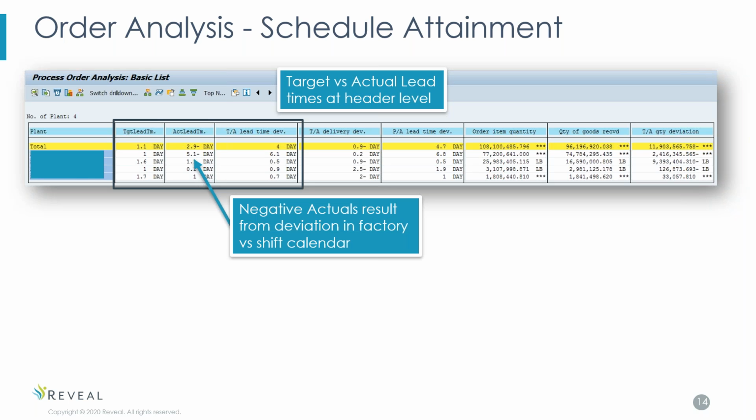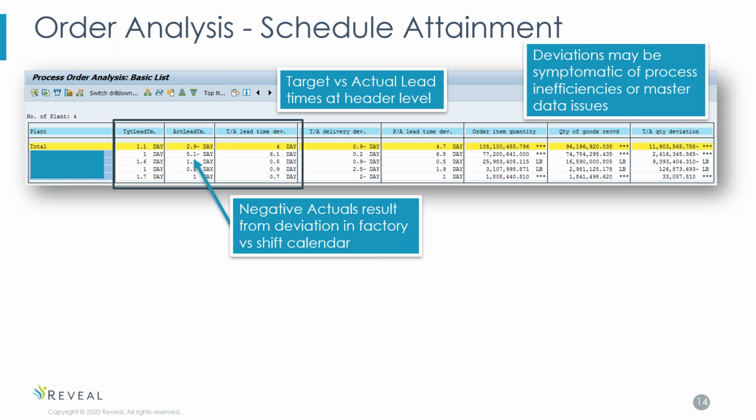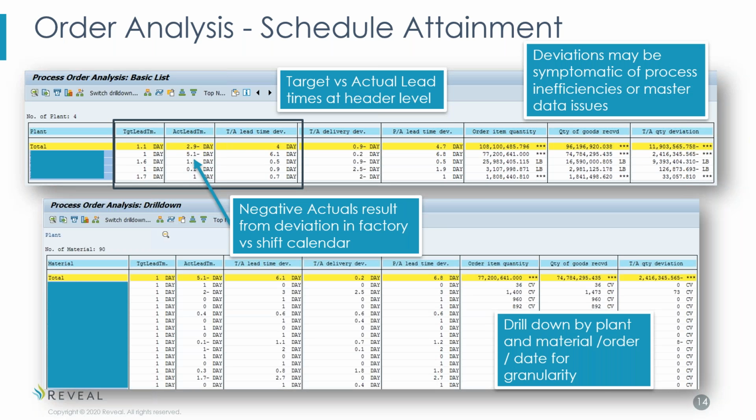A lot of times we see in clients that we have negative actual lead times. This particular client, we had a negative 5.1 day lead time. This was interesting for us, and in a lot of clients, because how can you have a negative 1 day or negative any actual lead time? Turns out one of those prerequisites is making sure that you have your factory calendar and shift calendars in alignment. When those two are out of alignment, you get some kind of funky and wonky characteristics coming out of there. So just making sure the master data is correct and all your stuff is pre-configured ahead of time is also a prerequisite. We'll get into those next. Again, as before, deviations are symptomatic of process inefficiencies or master data issues. But in here, again, you can also drill down by material, order, and date, but that's it.